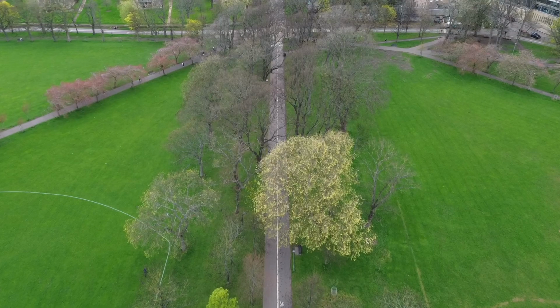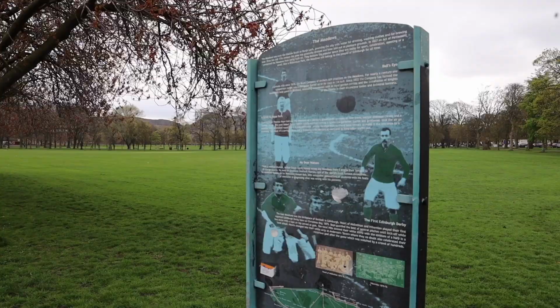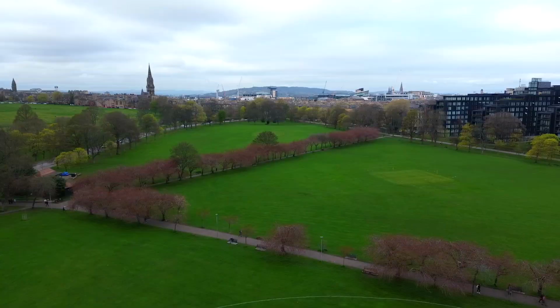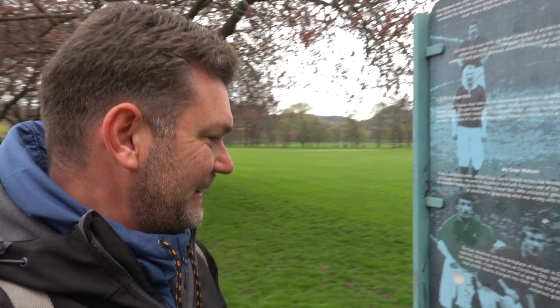Welcome to the Meadows, a public park just to the south of Edinburgh's city centre. And it is here that the first ever Edinburgh derby between Hibs and Hearts took place. At the bottom of the Jawbone Walk in the park, you'll find this plaque which commemorates the first ever derby.